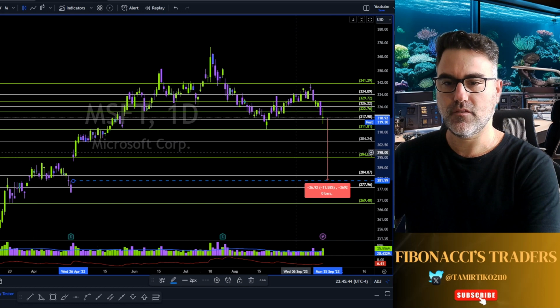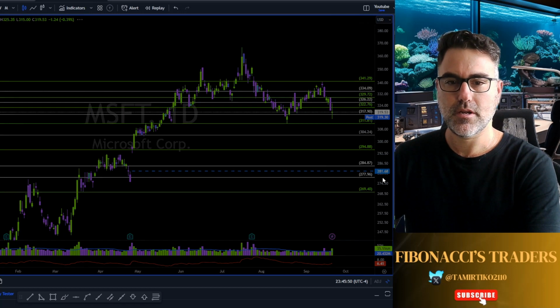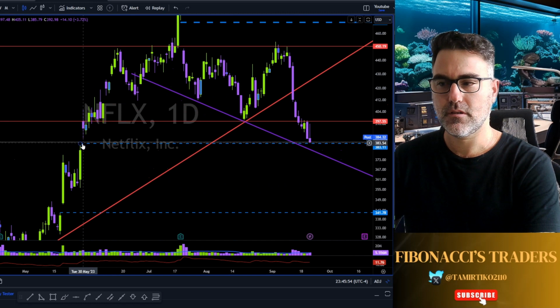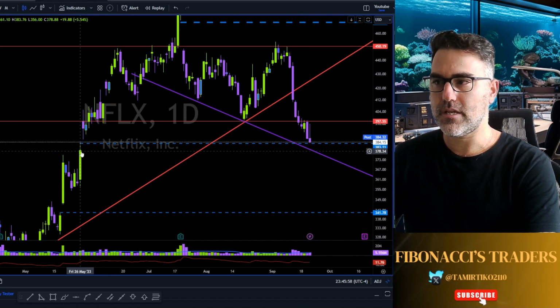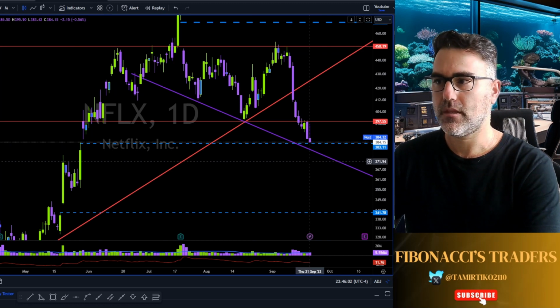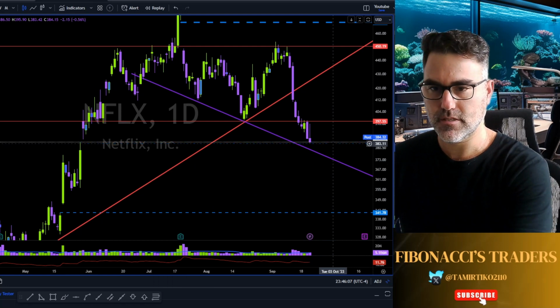10% in 5 days, maybe by the end of October and not by the end of September. Netflix, is this gap closed? Let's see, the high of this candle 376, the low of this candle is 342. This gap is filled.